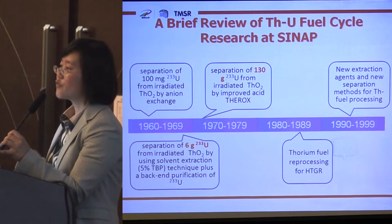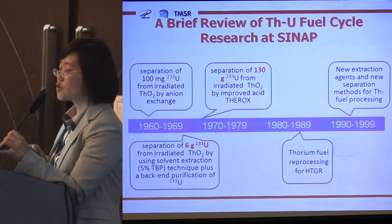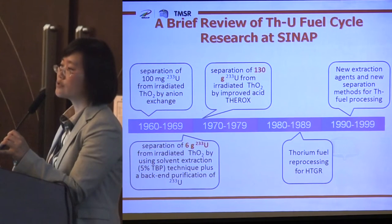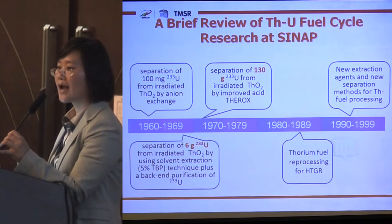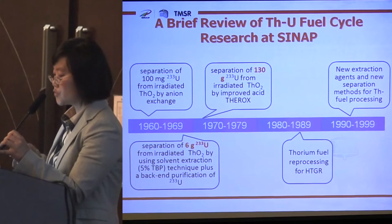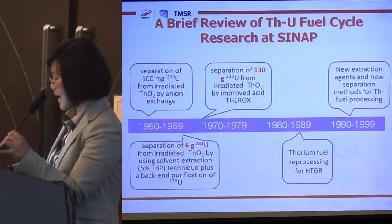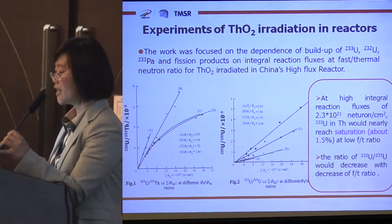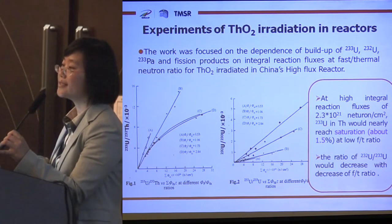And finally, this flow sheet was demonstrated in a hot cell in cooperation with the China Institute of Atomic Energy. And about 130 grams of uranium-233 was recovered by this flow sheet. And the results of that work are still helpful to our current project. We learn from these studies to begin our study. And these are the experiments of thorium dioxide irradiation in reactors conducted in the 1980s.